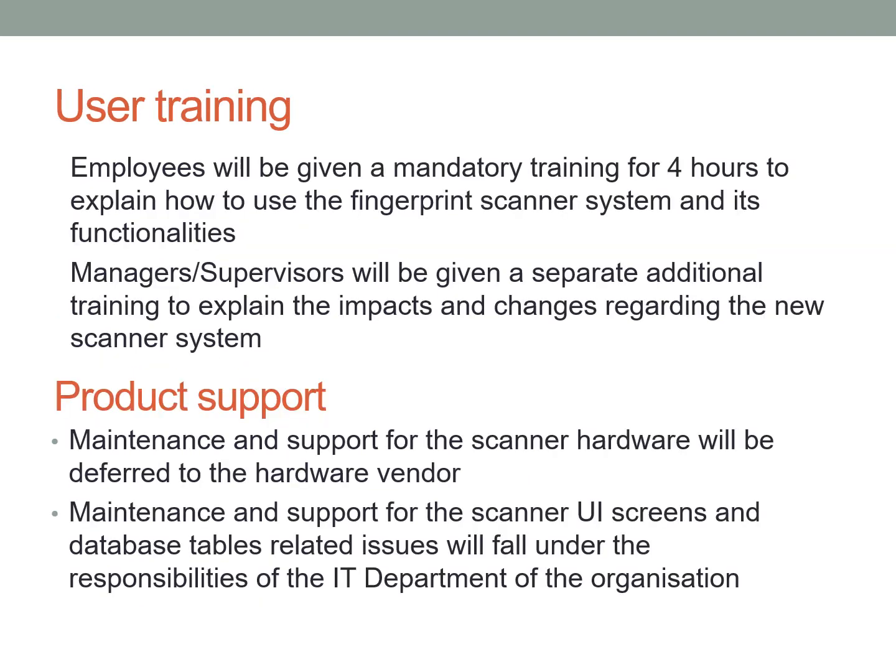Since this is a new system, there has to be some form of training provided to the employees. We propose to give the employees mandatory training for 4 hours to explain how to use the fingerprint scanner system and its functionalities, and to explain how the employee tracking system and payroll processing will function after the implementation. Managers and supervisors who need to approve the time of their employees will be given separate additional training to explain the impacts and changes because of this new solution. As far as product support goes, hardware support will be deferred to the vendor that supplies the machines to the company. Any support or maintenance activities related to the UI screens or the tables will lie with the IT department of the organization.